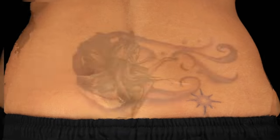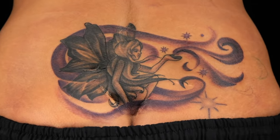The wings are a little bit darker. I know they are gonna lighten some because you have some gray in there. I think you could have showed a little more transition there.